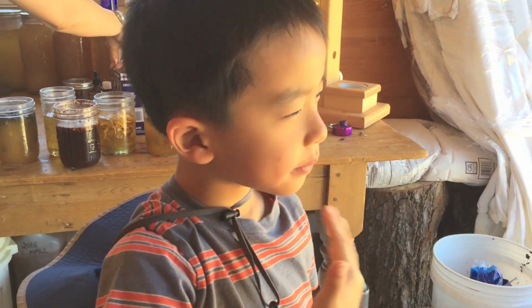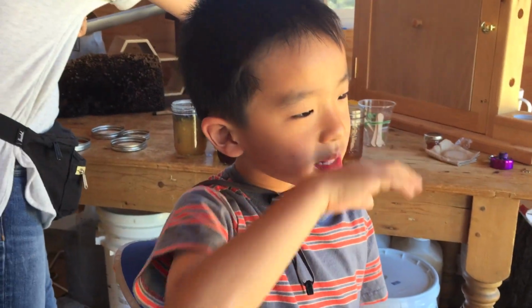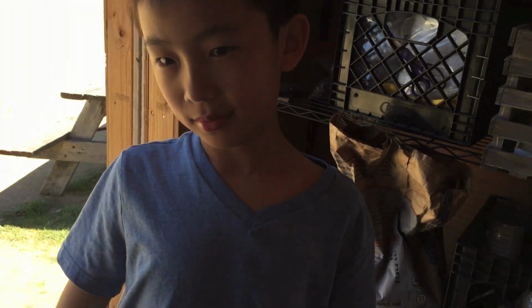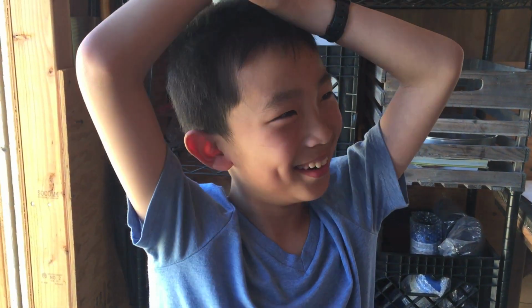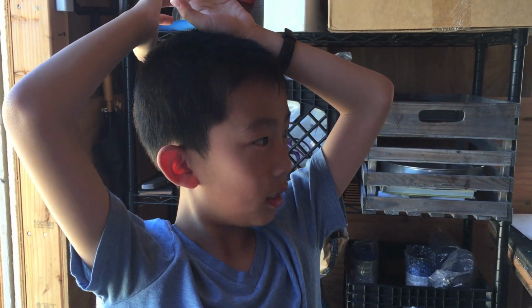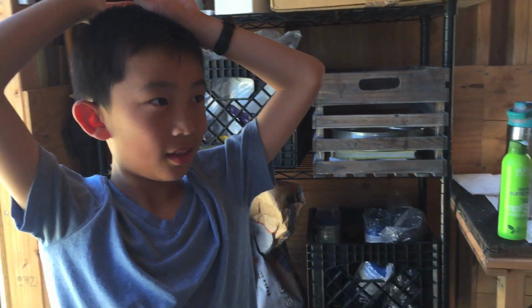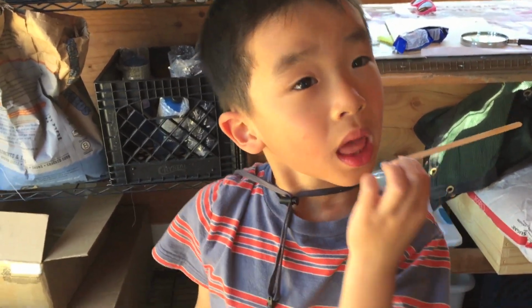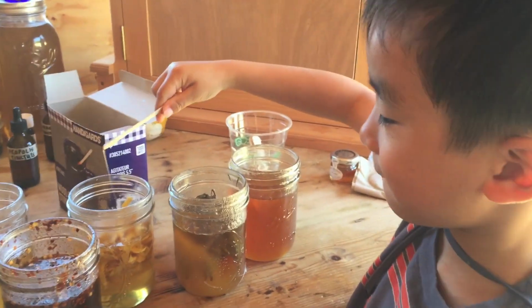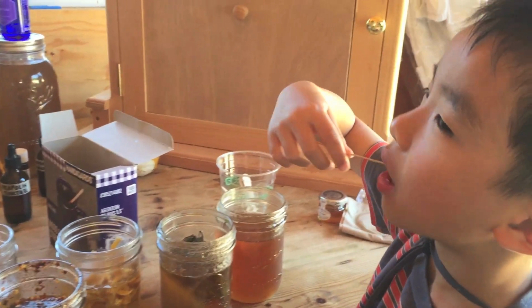Do you know how much honey a bee makes in an entire lifetime? Take a guess. How much honey can one bee make? Half a gallon? Wow, that's generous. Actually, a honeybee can make 1/12 of 1 teaspoon of honey in her entire life. That's it? Enough to fill up one cell. So in that 4 to 6 weeks, she'll make enough honey to fill up one cell.